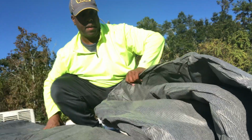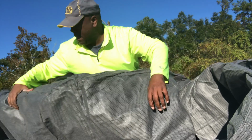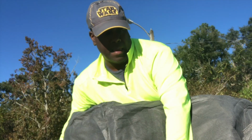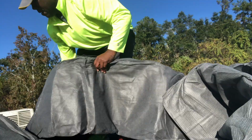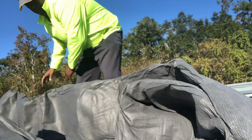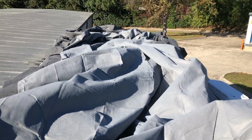Okay, I don't really like being up here too much, so I'm going to go ahead and roll this thing out and try and get this on as quickly as possible. This could have been a two-person job up on top, although it would have been kind of hard to walk around with two people there. But it took a little while, about 20 minutes or so to roll it out on top.